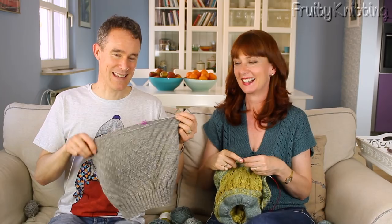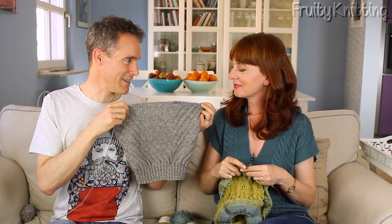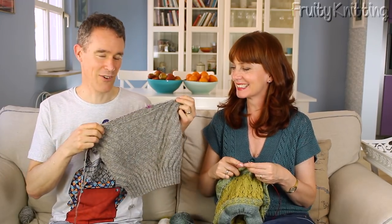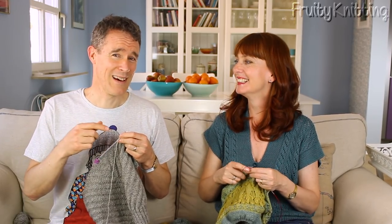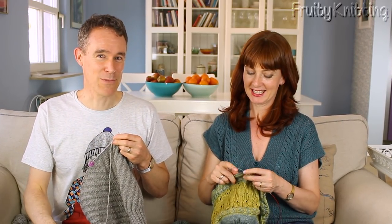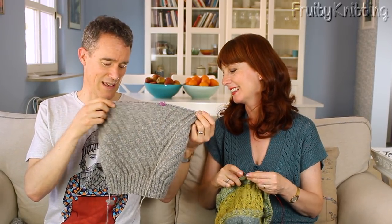So this is my vest. This is where it is right now. It's really good knitting, stunning work there, isn't it? Yeah, looks sort of right. A few people did comment after the last episode. We didn't talk about my vest in that episode. But some people said, you're not making much progress. Looking at that, that's kind of true, given that that's another 2 weeks.